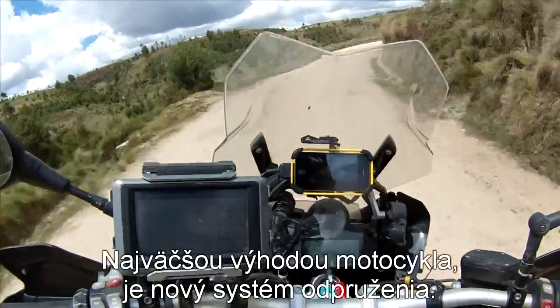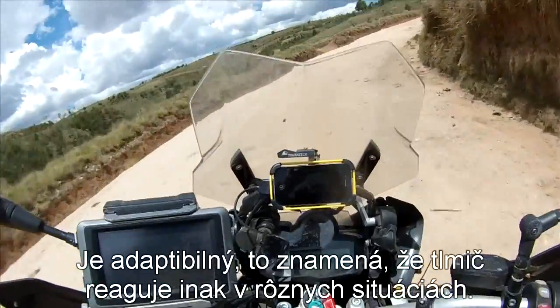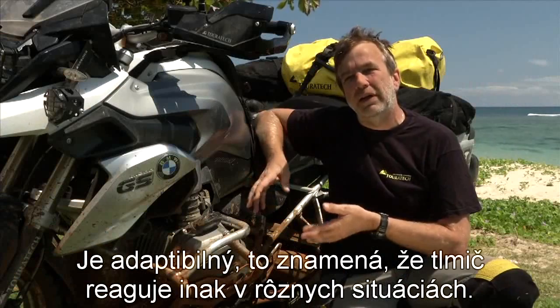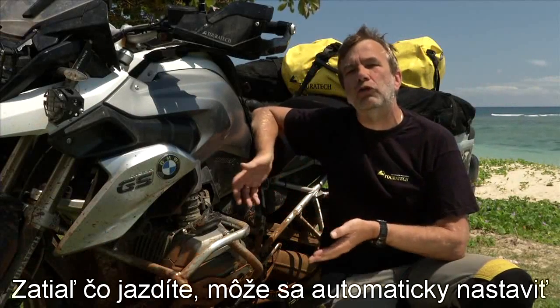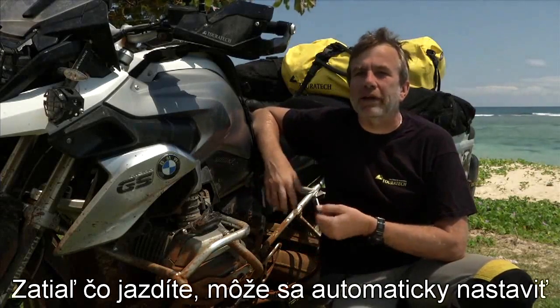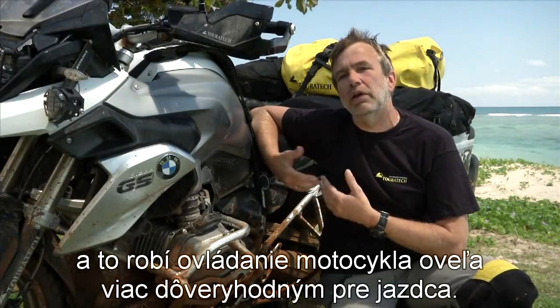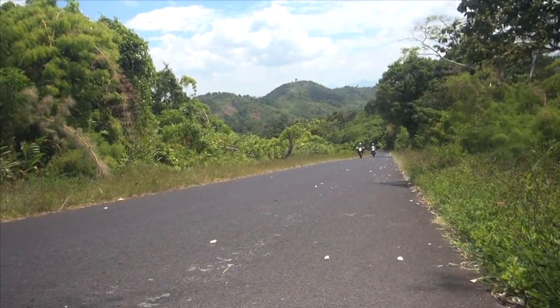The new suspension of the bike, I think that's the main advantage. It's semi-active, which means that the shock absorber can react to the situation while you are riding. It can be adjusted automatically, and that makes the handling so much more reliable for the rider.